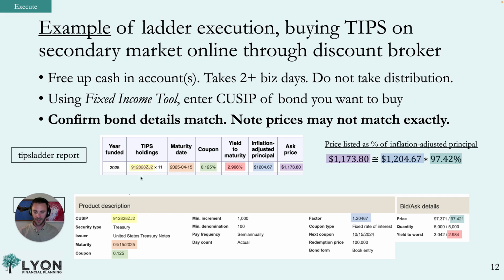Okay, so you want to confirm the CUSIP. Another thing is the maturity date. The maturity date should exactly line up on these individual bonds. The coupon rate, that is the fixed interest rate, should exactly line up with the bond. And then there are a couple of things, which may depend on the report that you're getting from the discount broker, that are worth checking. One is the yield to maturity. This is not the coupon, but the total yield.